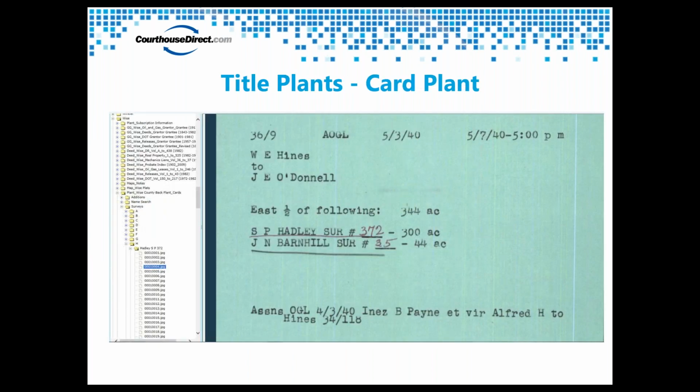Another type of plant that we scan are card plants. So we'll go into a county, into a title company, and we'll work with that title company owner. And what we'll do typically is we'll organize all of those cards and kind of double check that they're in good, proper order, and then we'll go in and scan those cards.